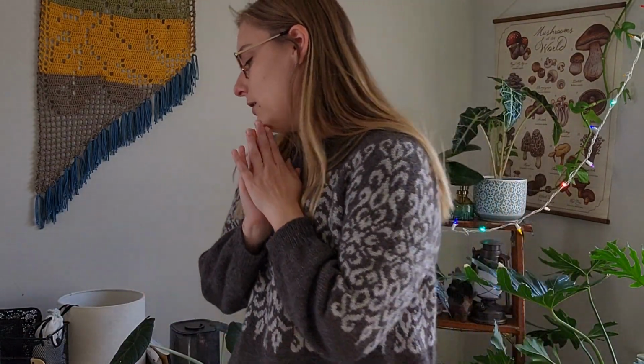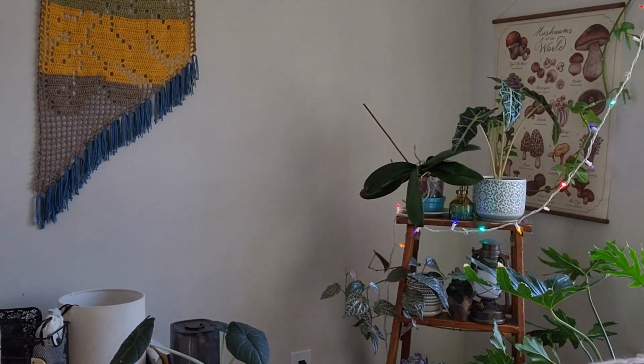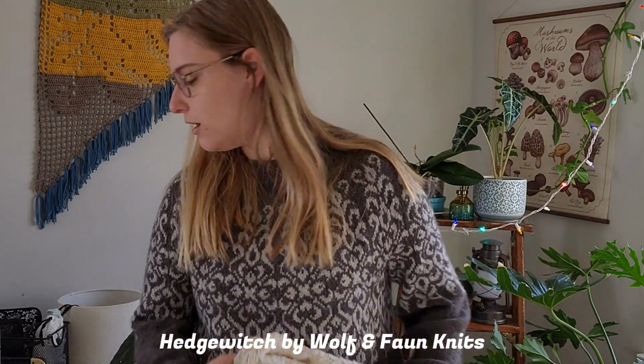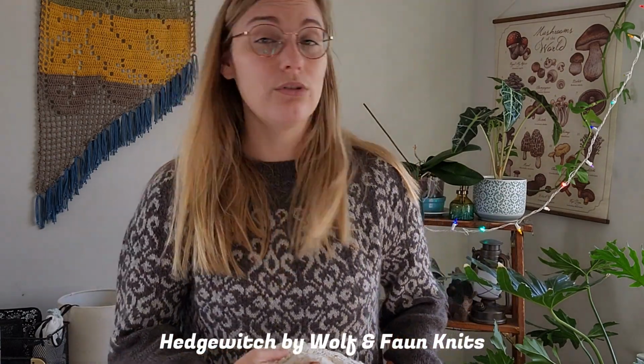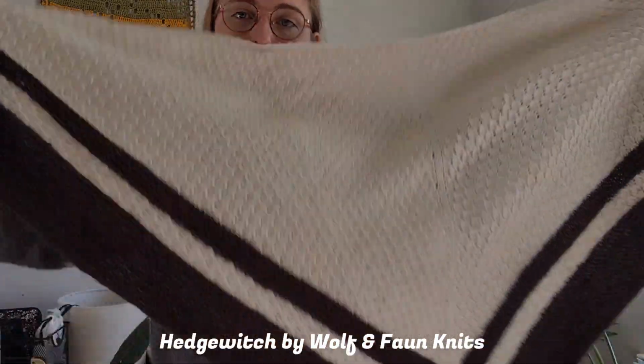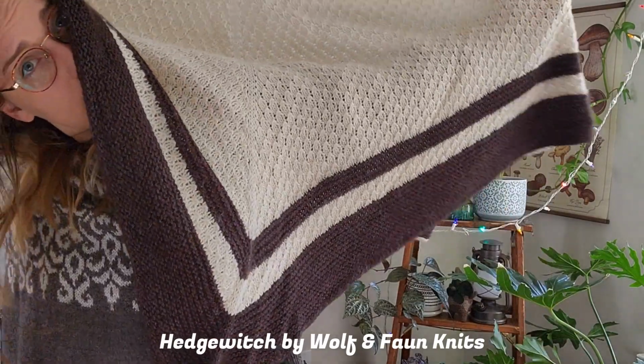Okay. The next thing I made was my one and only shawl for the year. And it was also out of Juniper Moon Farms, but this was the yarn base Moonshine. And it is the Hedgewitch shawl by Wolf and Fawn Knits. She's a biggin'. She's a big girl. And I haven't worn her as much as she deserves.